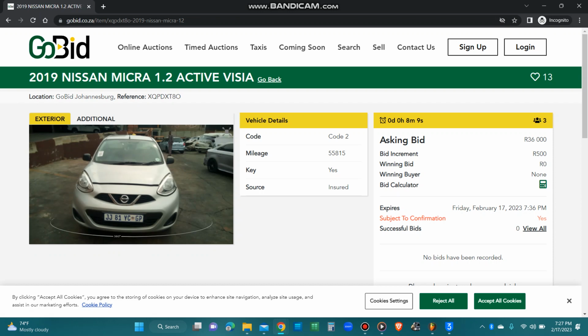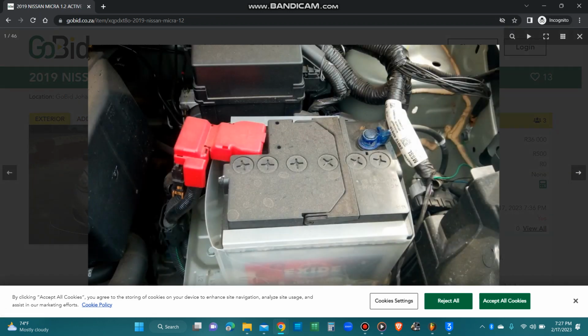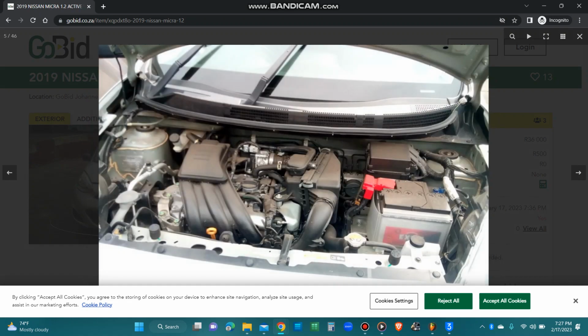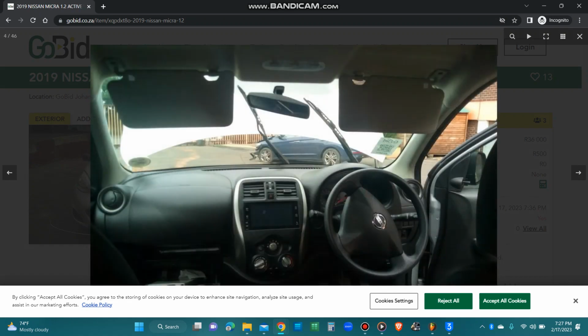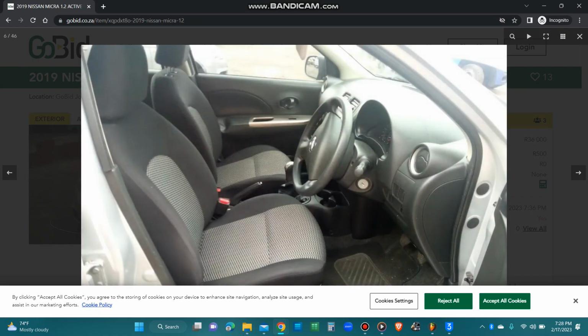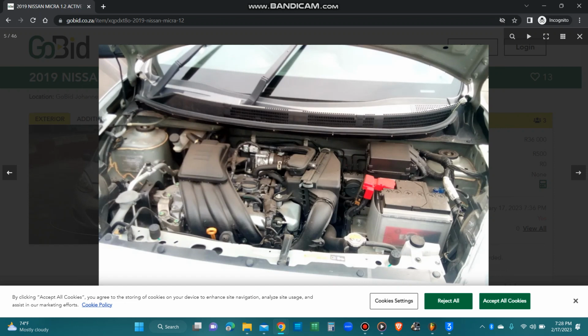We don't know why it doesn't start. 36,000, 2019. The mileage, I think it's pretty low, I checked the mileage. It even has a double thin touch screen inside. Not a car, not my taste. Let me see. I said I hope it's not a 3C. This is a 4-cylinder. Great.